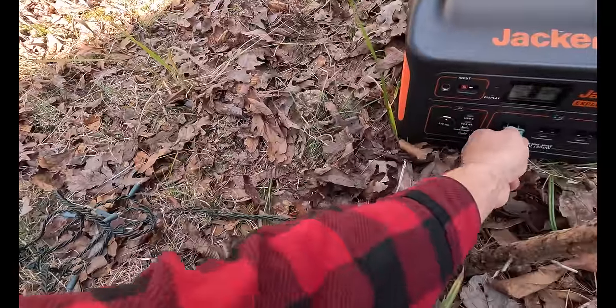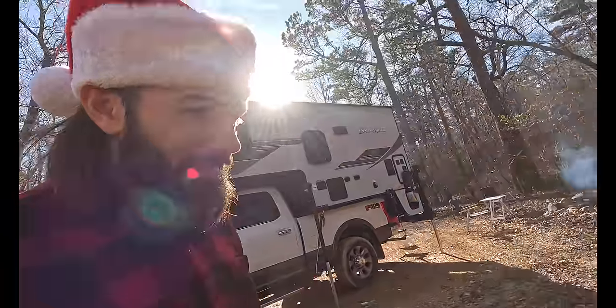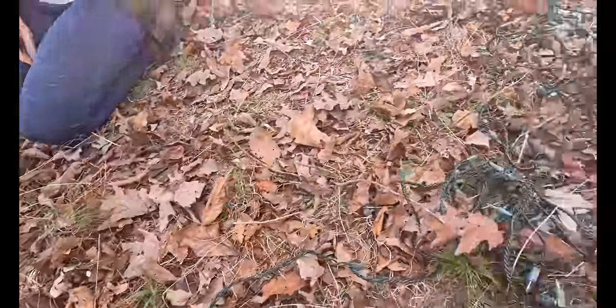See, it's not even coming on, this is so weird. Now they're not working at all. Does it have a fuse? No fuse. Nick, your lights aren't twinkling. They're not twinkling? They're not even working. I don't even know what happened. This is just weird. I know, they were working. This is really bugging me. I'm going to try one more time.